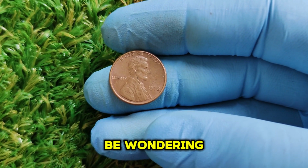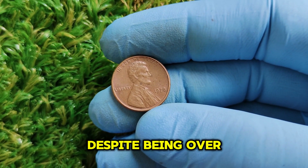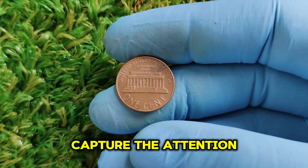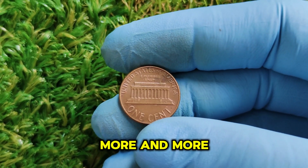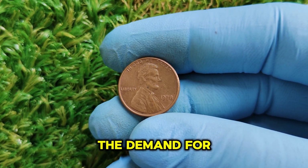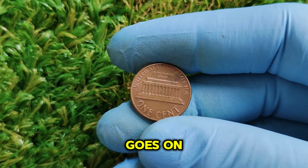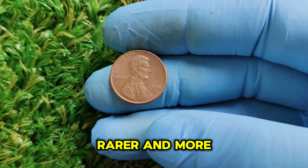Now, you might be wondering why the 1978 no-mint mark Lincoln penny is still a hot commodity despite being over 4 decades old. The answer lies in the enduring fascination with error coins, which often capture the attention of both seasoned collectors and newcomers to the hobby. As more and more people turn to numismatics as a way to diversify their investments, the demand for rare coins, including this penny, continues to grow. Moreover, as time goes on, the number of these coins in circulation decreases, making them even rarer and more valuable.